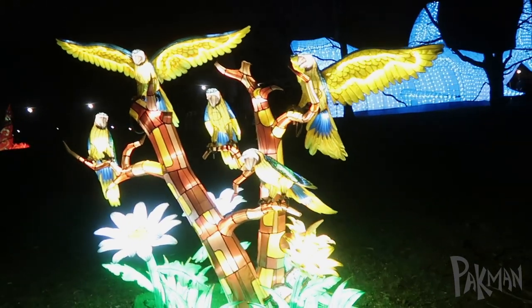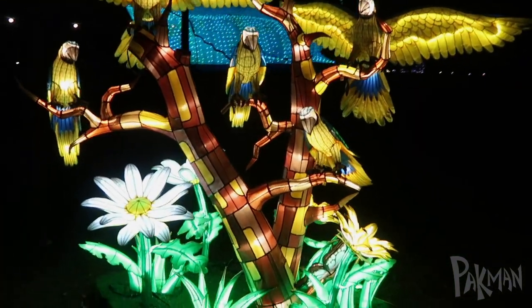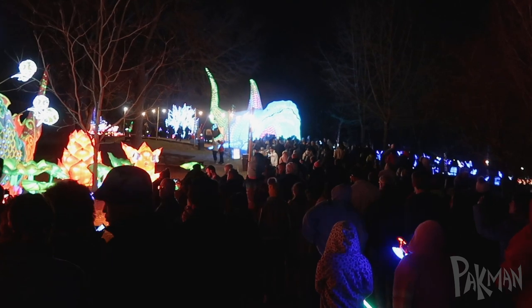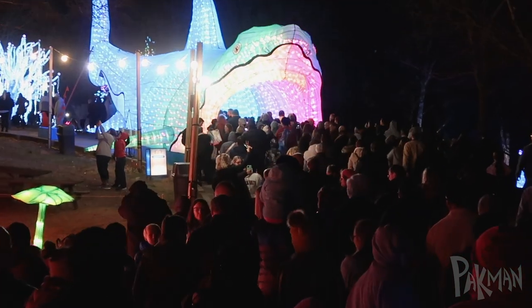Now this is the one you've seen before. It used to be outside African Outpost for a while. There's a lot of people here today. A lot of people.